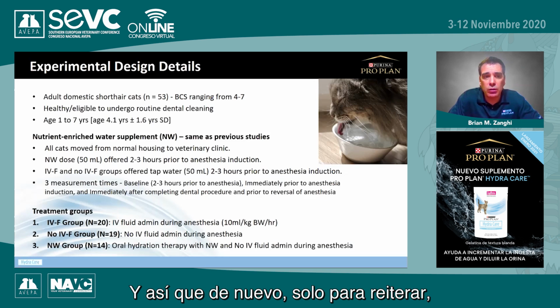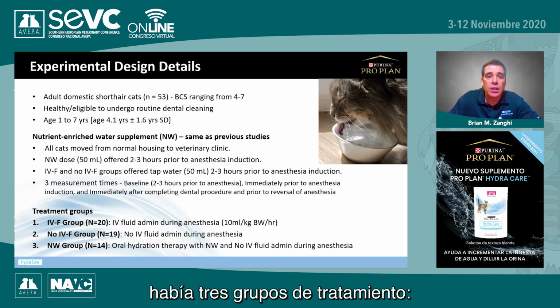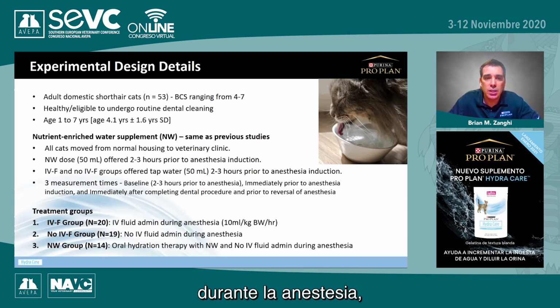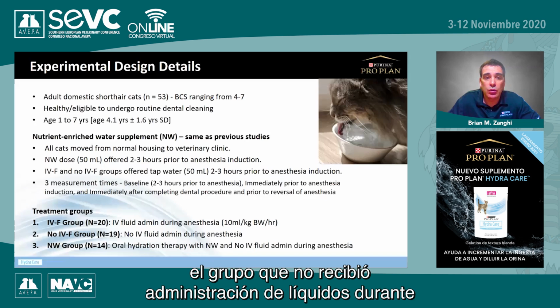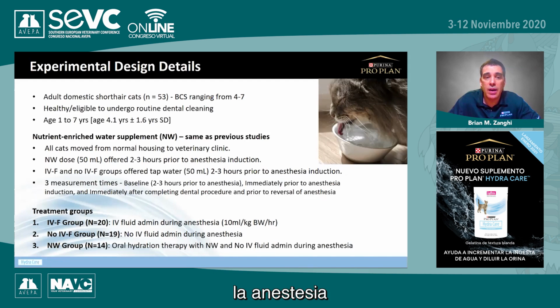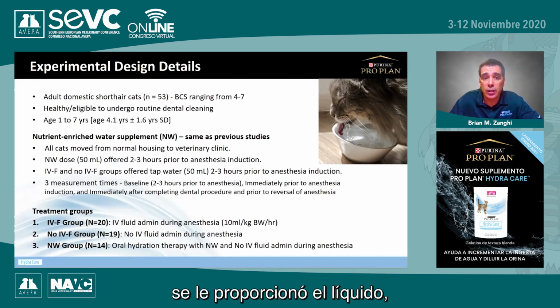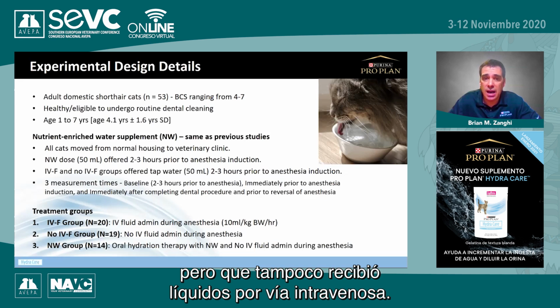Again, just to reiterate, there were 3 treatment groups. There was the group that received the IV fluid administration during the anesthesia. There was the group that did not receive fluid administration during anesthesia. And then there was the nutrient water group that was provided the liquid and also did not receive IV fluid administration.